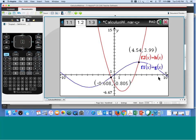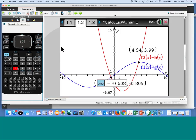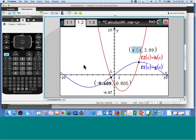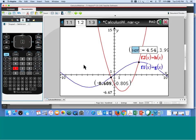Okay, we would want to store these. So let's click on the first one, and then Variables, and Store Variable. Let's go with B this time, since we've already used A. And then we'll do the same thing with the x-coordinate of the second one, and let's call this one C. Okay, so we have B and C.